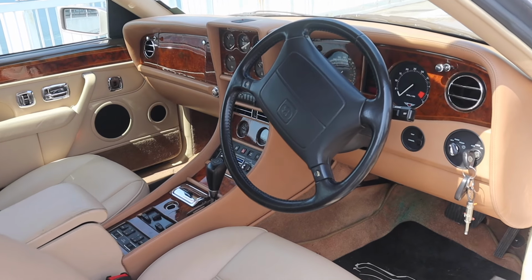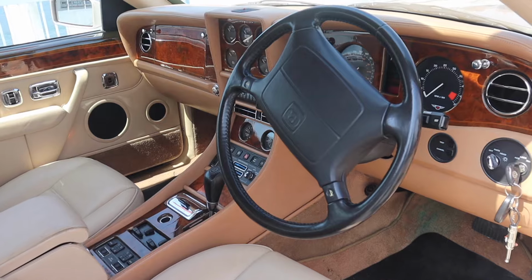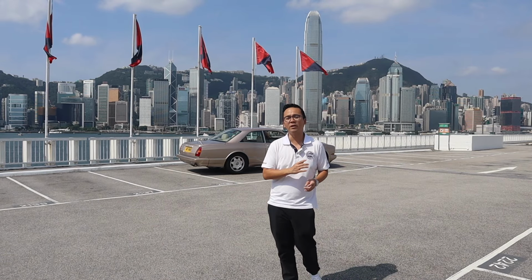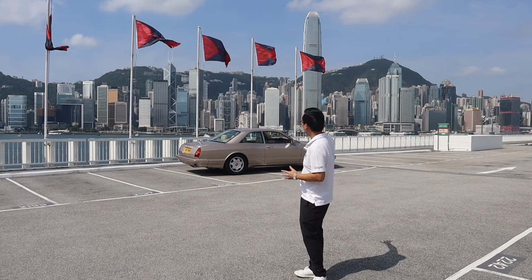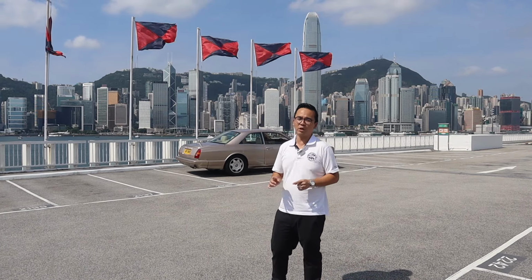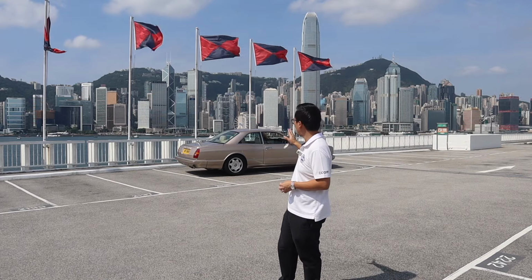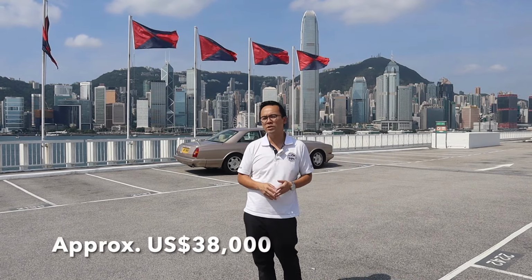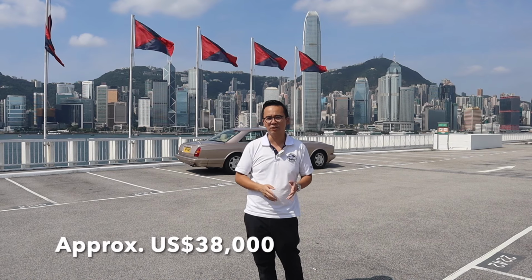I'm also personally quite excited about it because the Bentley Continental R has always been my favorite Bentley, hand on heart, because I always really like the shape. And honestly, if I haven't moved to Singapore, there may well be one in my garage by now because these are super good value. They're about Hong Kong $300,000 now for a second-hand Bentley Continental R.